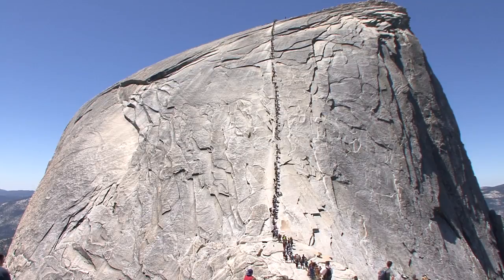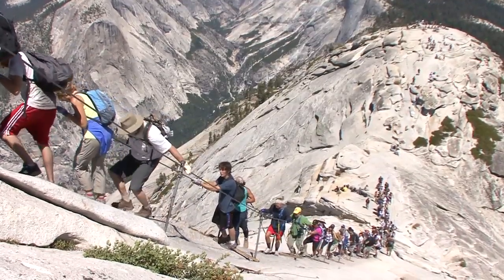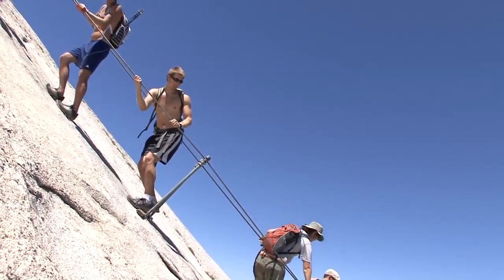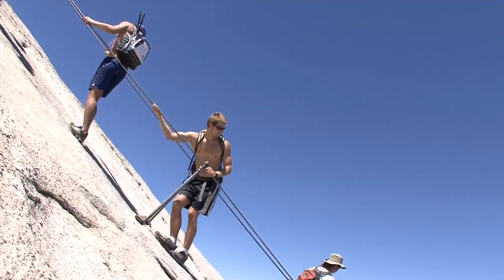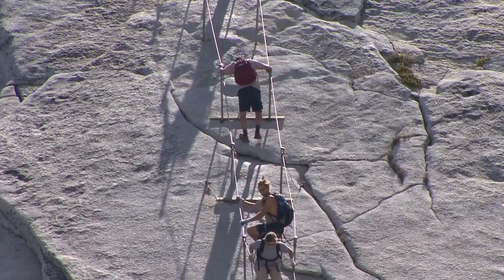The cables are in place from late May to early October, and they are not for the out of shape or the faint of heart. They're vertical and exposed, and surprisingly much harder to go down than they are to go up. It is extremely dangerous to use the cables during storms, even whenever it's just raining lightly. We're now going to hear from a park ranger who can attest to how frightening the cables can be during bad weather.